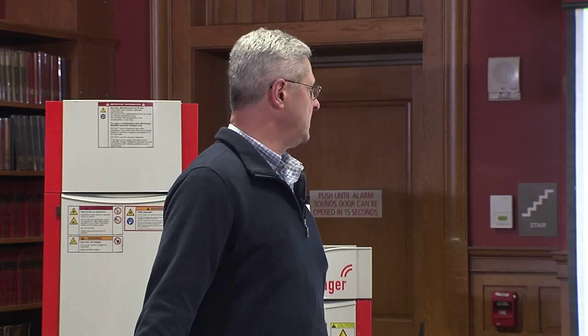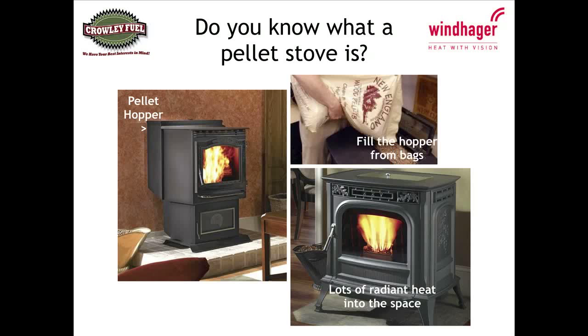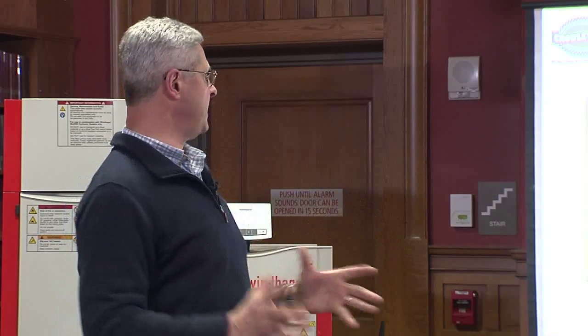Okay, you can install one of these anywhere between $4,000 and, depending on how fancy a stove you get, maybe $6,000, $7,000, I would guess. Okay, so pellet stoves, you fill them on the top. You have a hopper that you open up and you pour in a bag. That's how it works. Okay, so you have to use bags with a pellet stove, and they radiate heat to an area. It's not central heating. Okay, it's just heating a space.